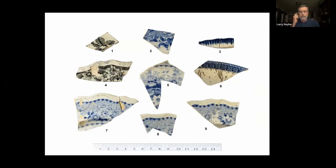This was not taken with a macro lens. It was taken with my 50 millimeter lens because there's 9 pieces, and I put them all in the plexiglass with the scale. My copy stand won't allow me to take a picture with the macro lens, so I took it with a 50 millimeter lens.